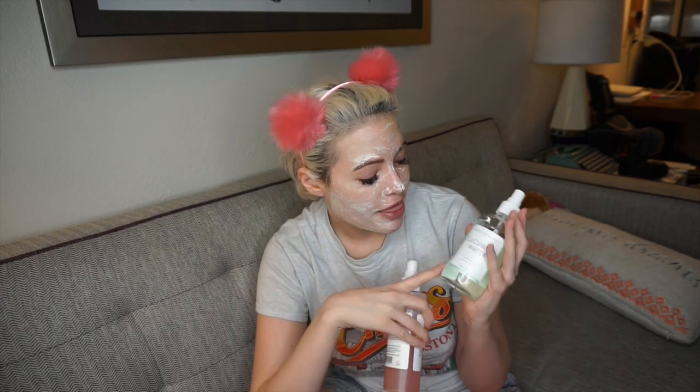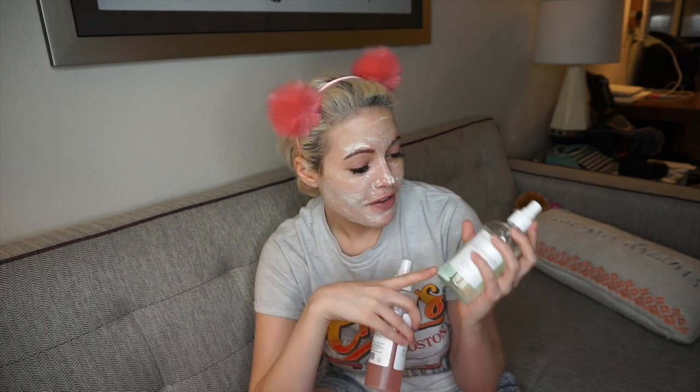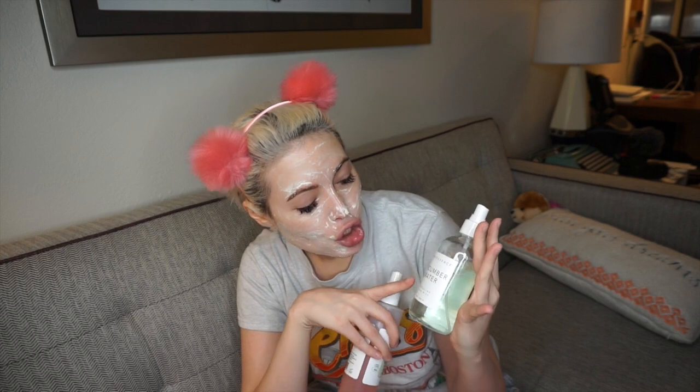It's very refreshing. If you do not have access to Mario Badescu, I got this at Marshalls for $5.99, and this is a cucumber water. So it's essentially the same thing. This is just rose water and aloe. This is cucumber water. So you just spray your face. After my skin is done toning, I find it to be a little dry. That's why I love spraying my face, just to give it a little bit of an extra oomph.